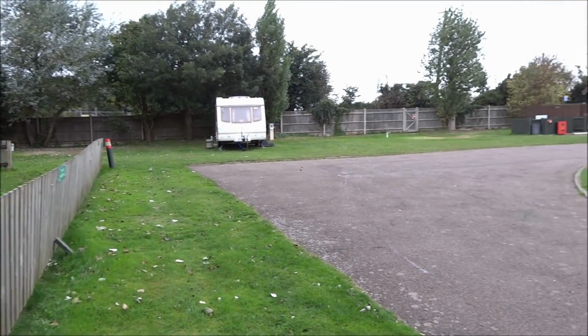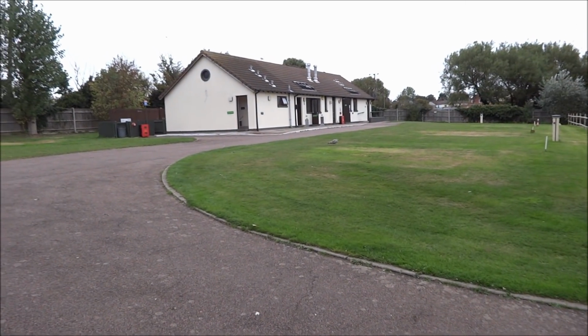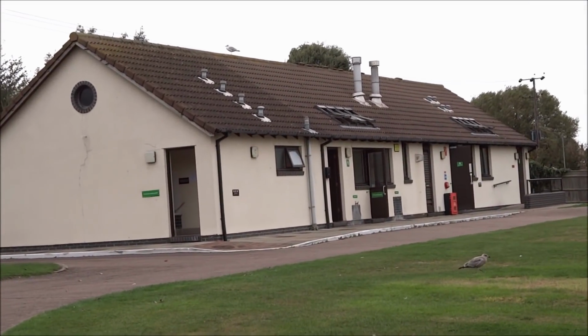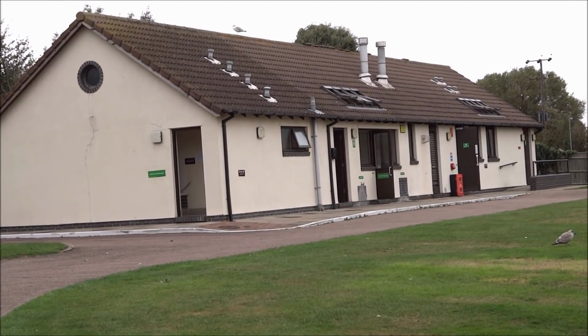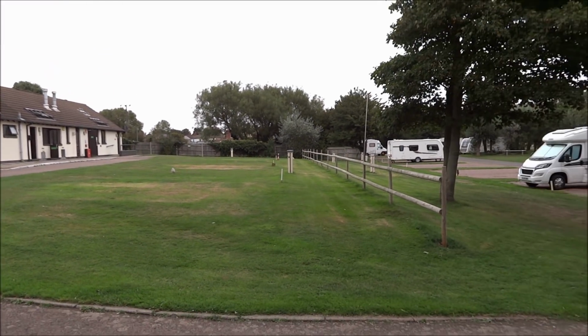And as we turn, you'll see we're at the top end of the site now, and this is the main facilities block. It was updated a few years ago, and it has all the usual Caravan and Motorhome Club facilities, and at a very high standard, as we've come to expect from the club.